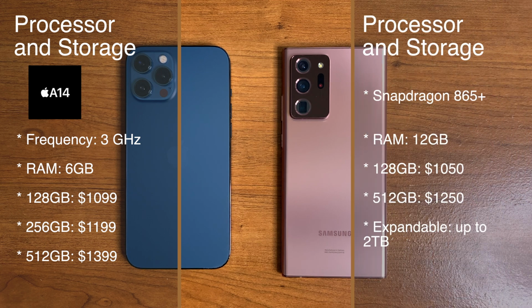While the Note 20 Ultra has a Snapdragon 865 Plus processor, 12 GB of RAM, and it comes in only 2 available storage options, 128 GB at $1,050 and 512 GB at $1,250 at the moment of recording this video. And the storage is expandable up to 2 TB. This is a huge difference from iPhone.